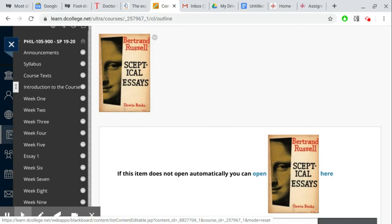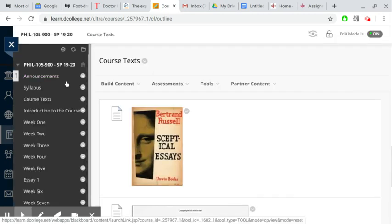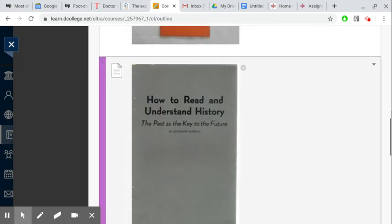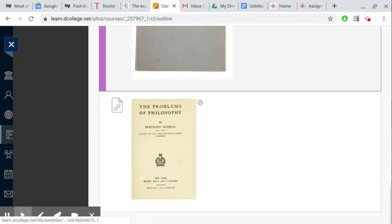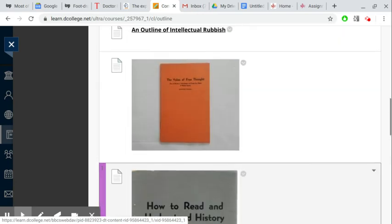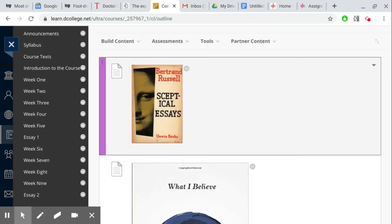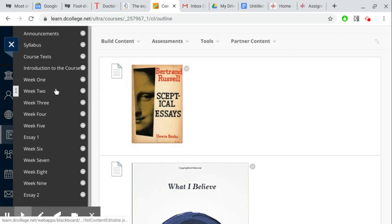But if we look at the actual way the course is put together, we'll see that we have our course text right here. If you look at the main menu, all the readings for the course are available here. Everything that we read is right here, and there's no need to buy anything or look for other places. It's all here. The course is organized by week.